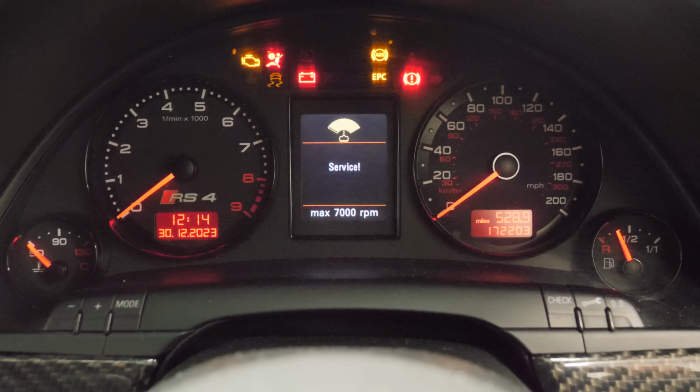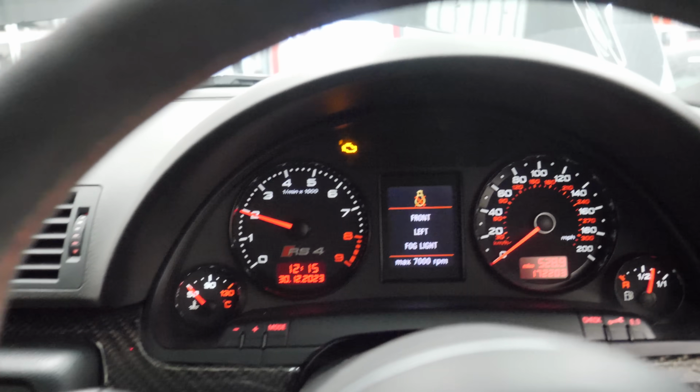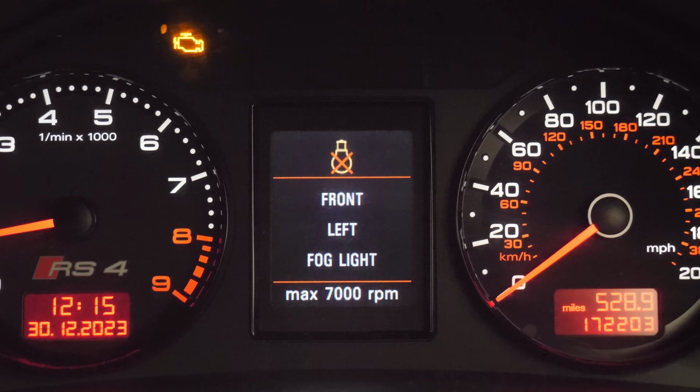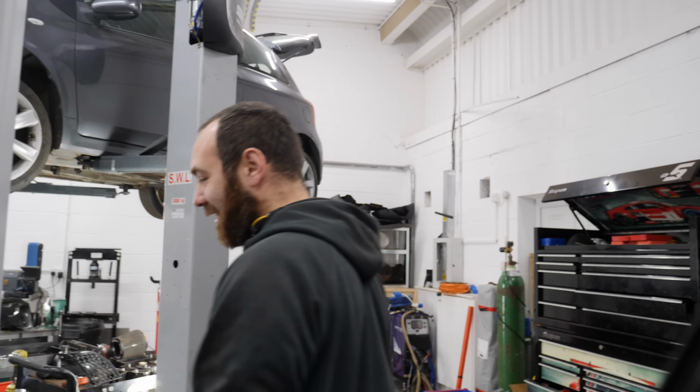Okay, let's have a look, see if we fixed the issue. Front left fog light. Are you stupid? Well, hang on a minute. I'm sure it said front right fog light. But now it's saying front left fog light. Hard work, this.